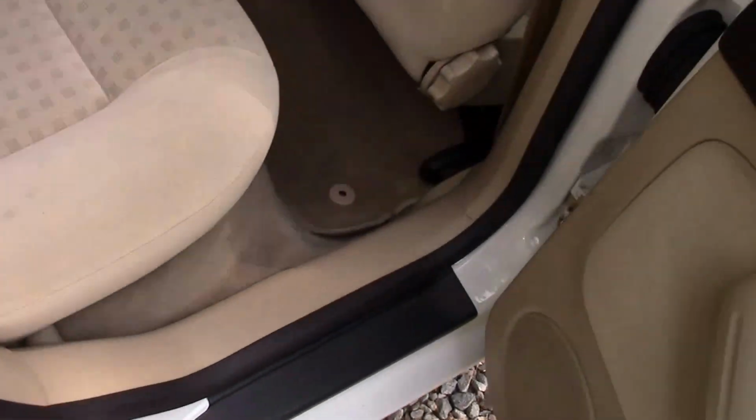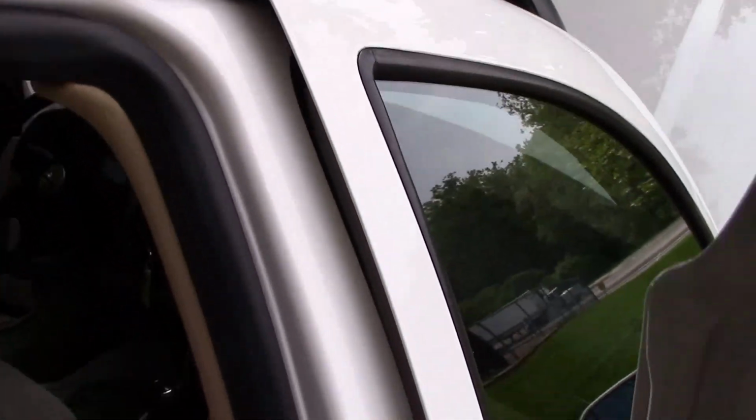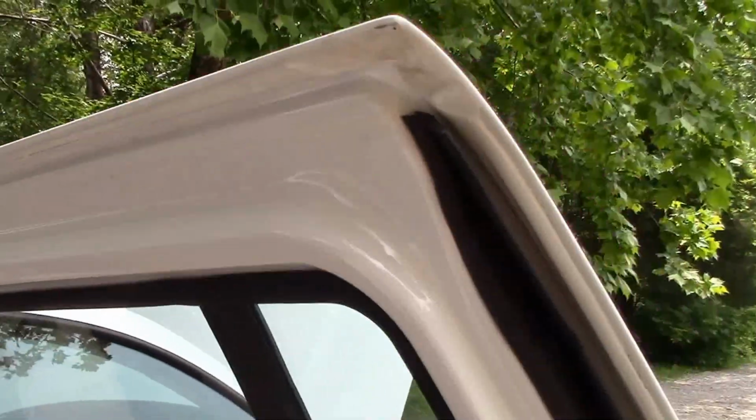All right, here's your back seat. It's even got the full set of floor mats in it. This thing's probably got to get 30, 35 miles to the gallon too, I bet. If you have a small business or you deliver things or you have a long commute, boy, would this make a terrific car for that.